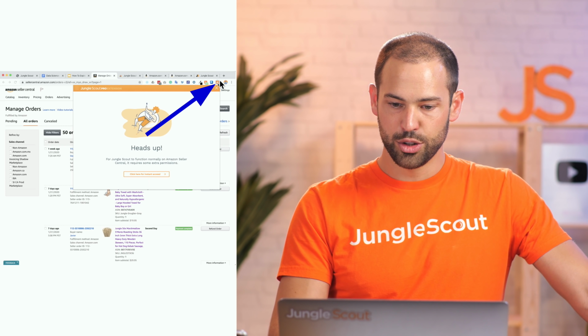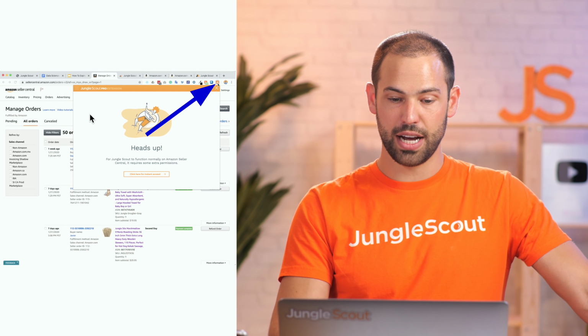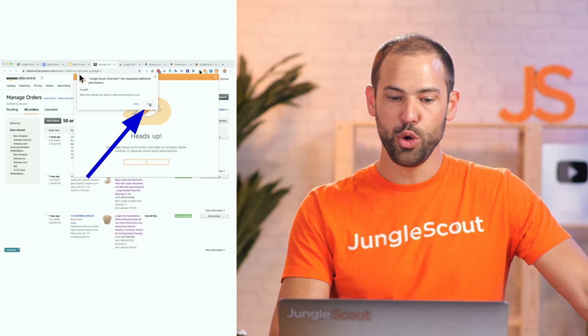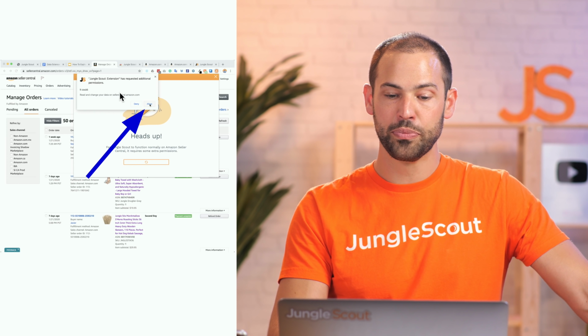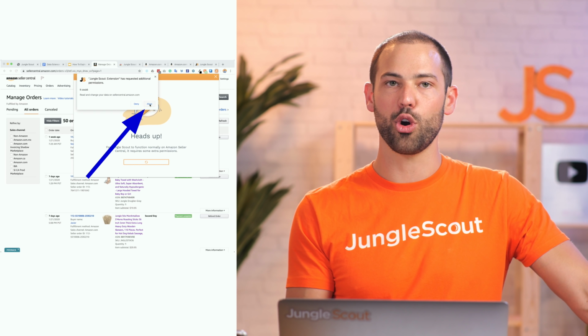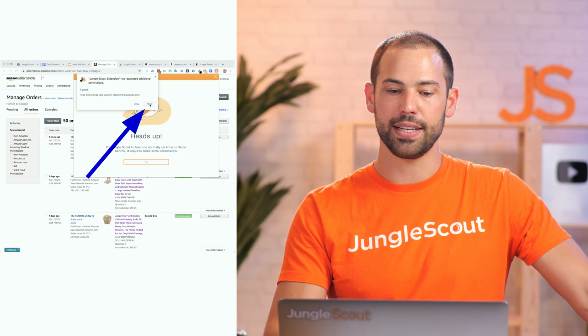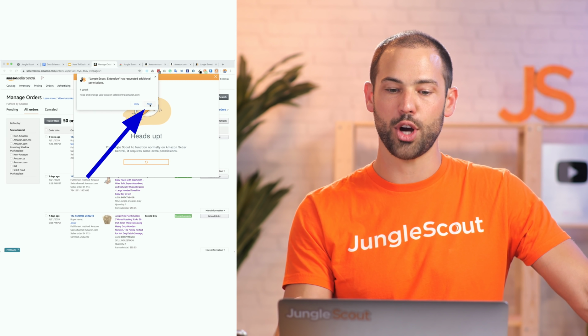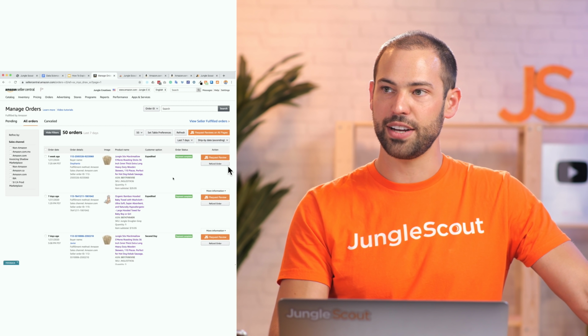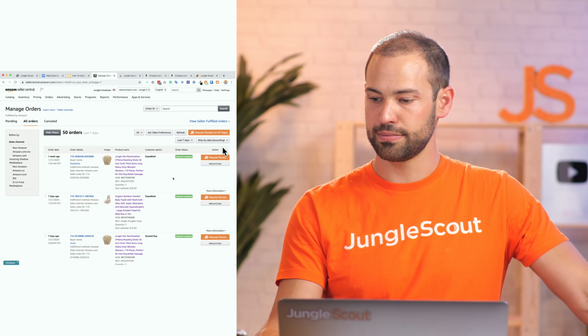this. So after clicking the Jungle Scout extension on the Manage Orders page, I see this pop up. I then click this button, shown right there. I then see another one from Chrome, and I have to allow it, okay? So for anyone who doesn't see this, I think what's happening is you are not allowing notifications from Chrome on that page. So you need to go into your settings and allow Chrome notifications on that page so you can see it. After doing so, you just click allow, and then you have all these nice orange buttons, and that's all there is to it.